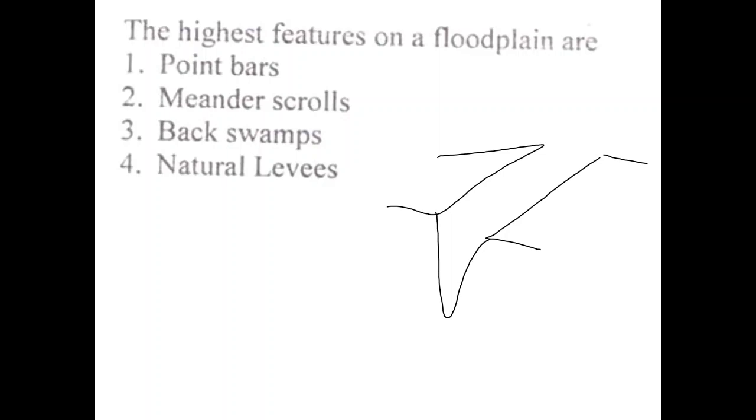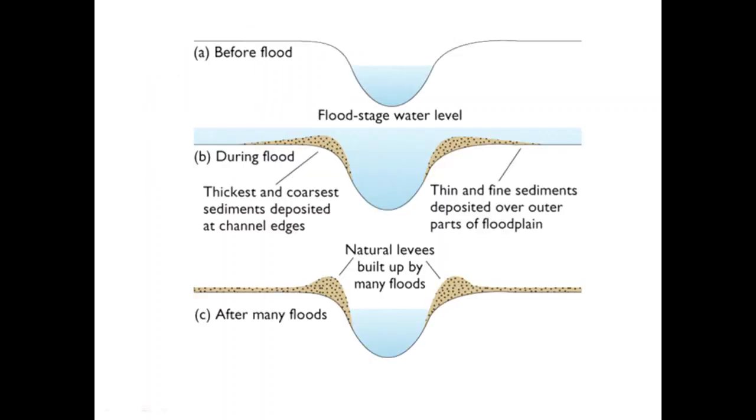Next, the highest features on a floodplain are point bar, meander scrawls, back swamps, natural levees. I'm sure you all know what is a floodplain. So if this is a river channel, and this is the floodplain, so as this water starts rising in the river channel, then what is formed over here? They are the natural levees. Have a look at this diagram.